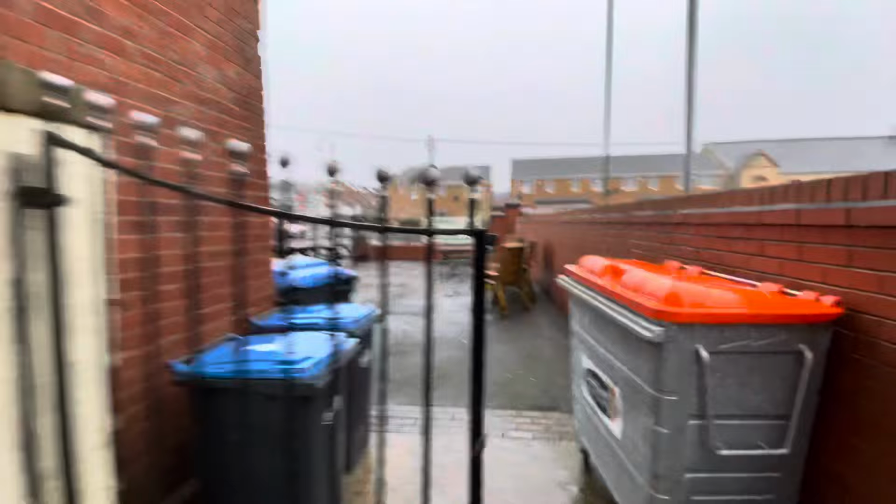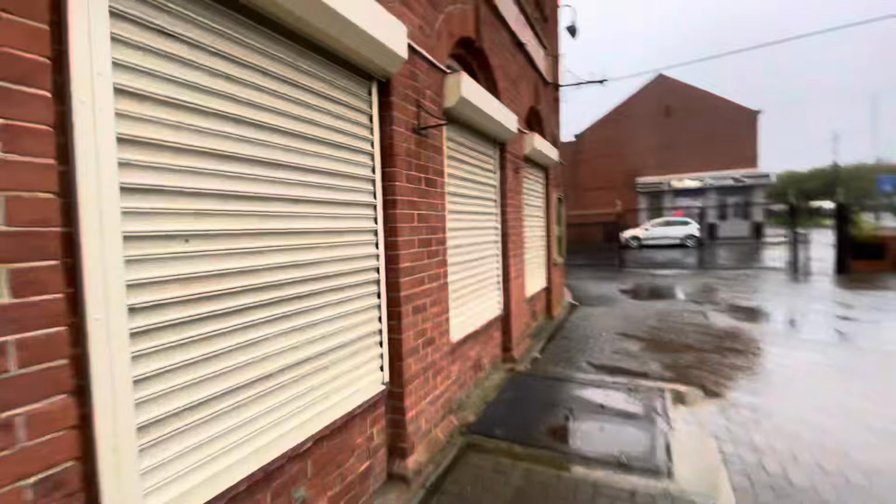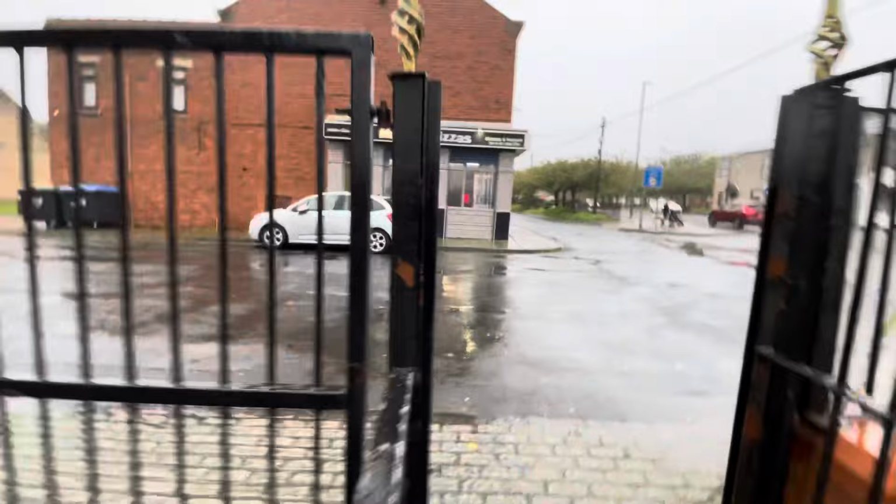Not going to get a pint in there, John. You're not going to get a pint in there, mate. You're only going to save your money, aren't you? Yeah, you're getting dry. I thought you might get your wallet out. Clear the cobwebs away. Get your wallet out for the lad. Look around the back of it. Nah, there's no way in there.